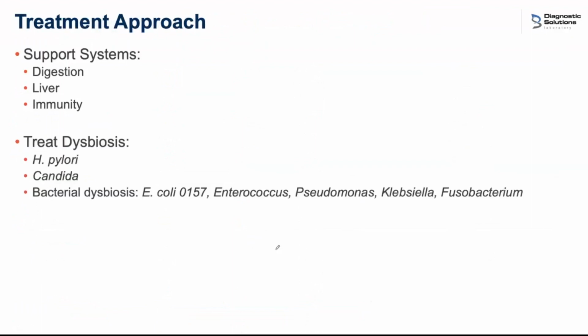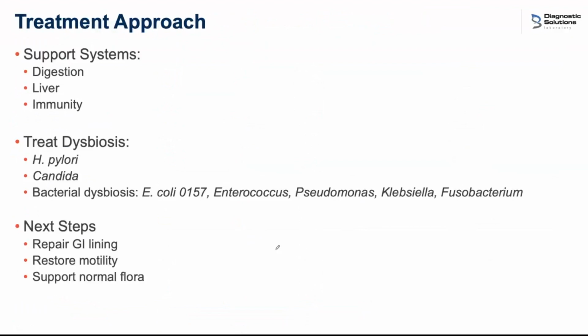And then I would treat her dysbiosis. I would start with H. pylori and Candida at the same time. My bacterial targets would be the O157, Enterococcus, Pseudomonas, Klebsiella, Fusobacterium. And then next steps would be to repair GI lining, restore motility, support normal flora.